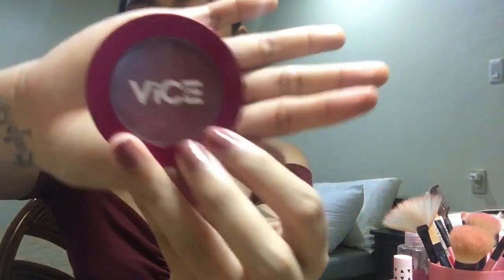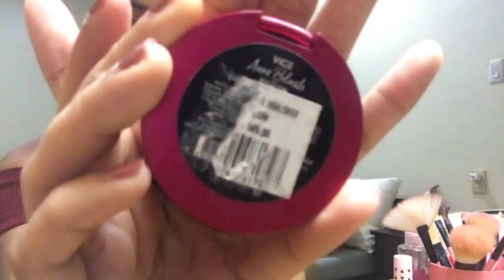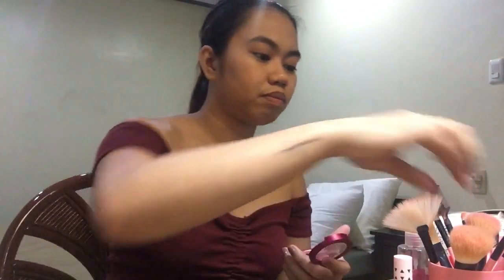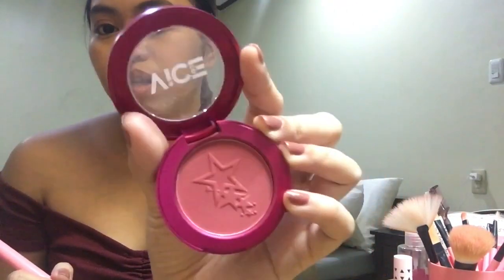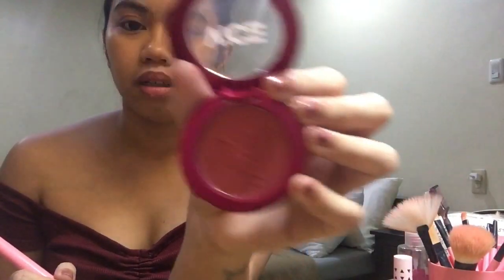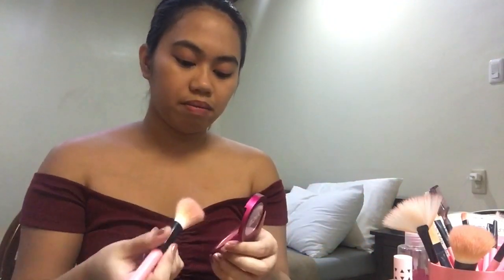Okay, so I was done with that one, and then next I'm gonna do my eyes later. I'm actually gonna do my blush on, so I'm using this Vice Cosmetics blush that I recently bought in the shade of Beacon. I actually love this kind of shade, not pink, not red too, but I don't know what you call that. So yeah, that's my kind of shade.